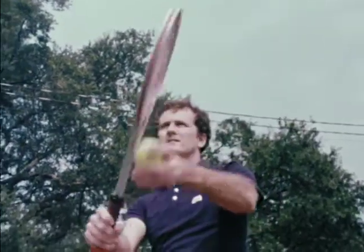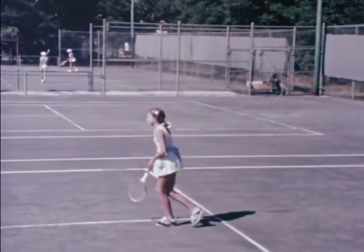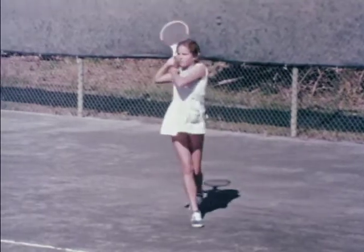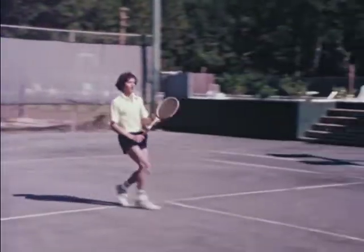Speed, power, strategy, and fun. The little sphere brings them all together. 2 ounces of toughness, felt covered, 2.5 inches through, resilient, durable. It makes tennis happen.